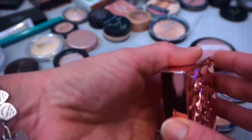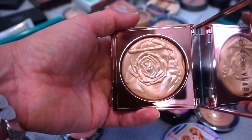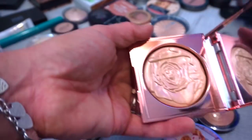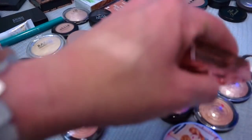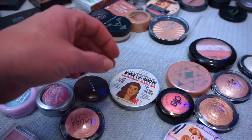This is the Gilded Rose. This is gorgeous. After I got it, because they all look so dark online, and then once you get it home, you're like, it's not that dark. It's not as deep as what it looks like online. So I really love that color. It's beautiful. I don't know if you can tell it or not. Look how pretty that is. I love that. So I'm keeping that one for sure.